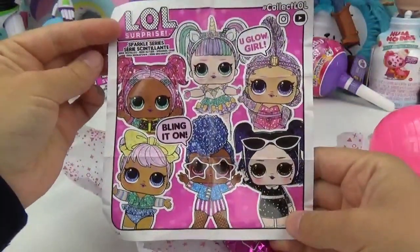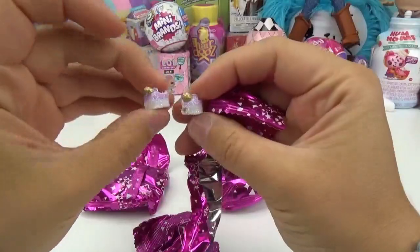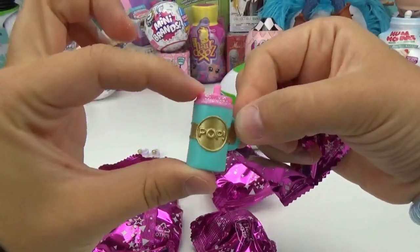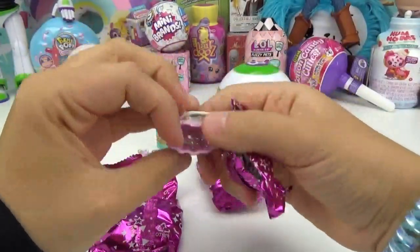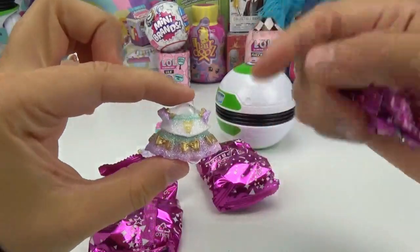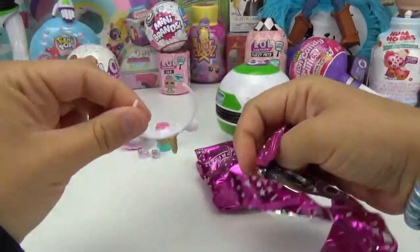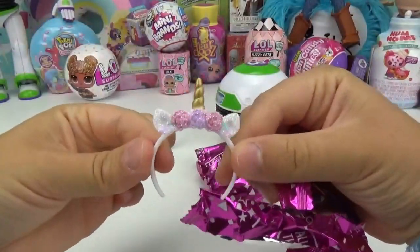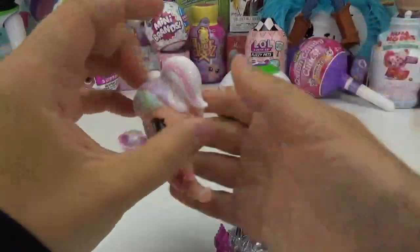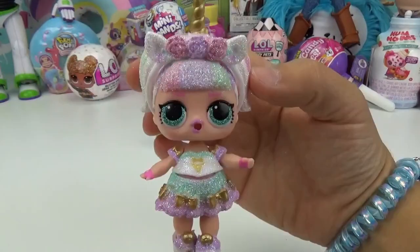Totally adorable collector's guide. Ooh, I totally want Glamstronaut. Super cute shoes. Our water bottle. The outfit. Ooh, I think I know who we got. You guys know? Let us know in the comments. It's a unicorn. I cannot wait to see her. She is so pretty, you guys. Look at her glitter hair.